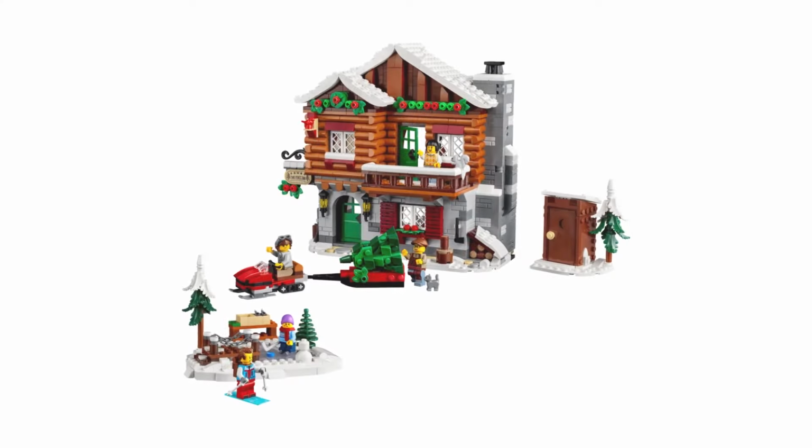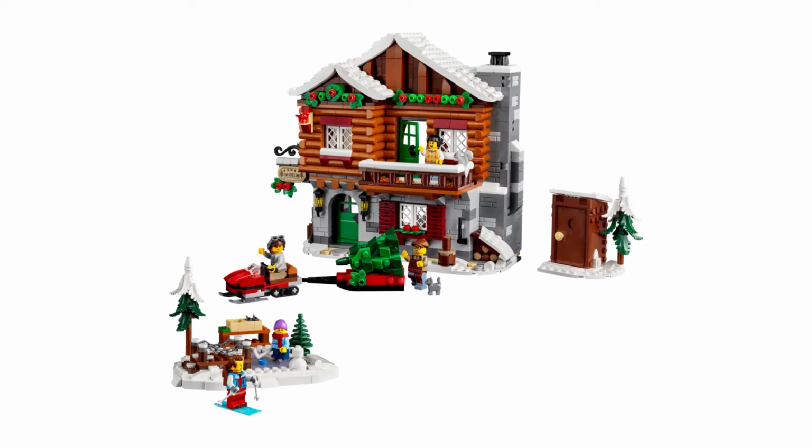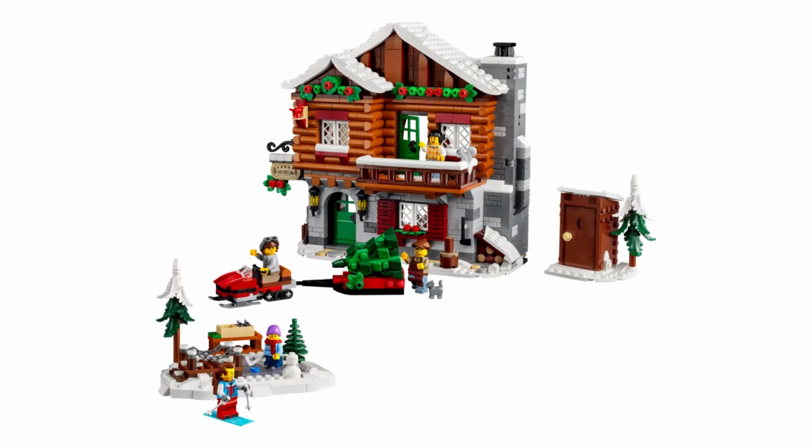Well, it's early October, which means the Alpine Lodge set is now available for non-LEGO Insider collectors. I ordered mine early, haven't gotten it yet, and I'm really excited. The set looks nothing short of fantastic. And it really got me thinking, should I be investing in these holiday sets?